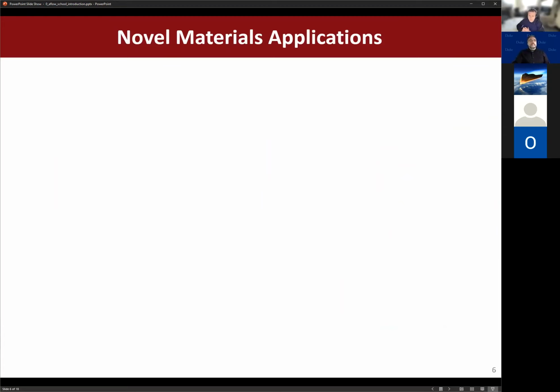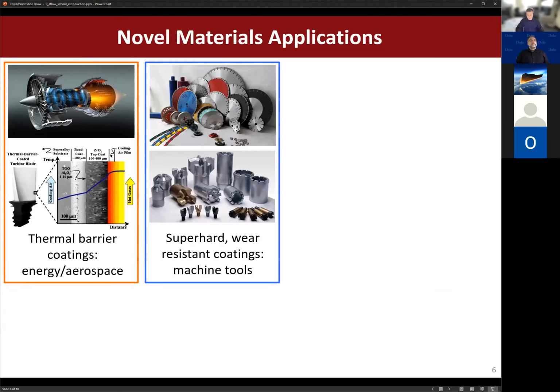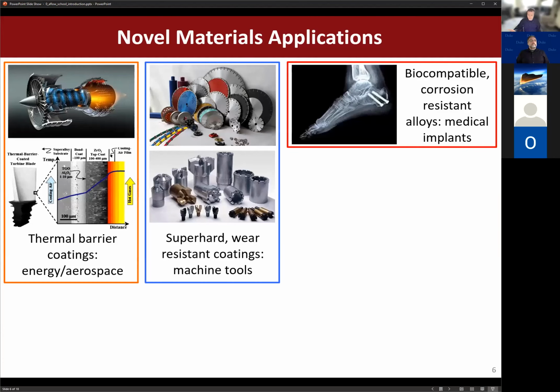So what are we doing? We are trying to find new materials for applications that are important for industry and academia. But what kind of materials, what kind of properties are we looking for? We're looking, for example, for thermal barrier coatings that can be used in energy applications and aerospace, for example in turbines or in coatings for any kind of airplane or spacecraft. We're looking for super hard and wear resistant coatings, for example for machine tools in industrial applications. We are looking for any kind of biocompatible materials that are corrosion resistant, for example alloys for medical implants. I think most of y'all have heard about these titanium screws for broken bones. We were looking for better materials than that.